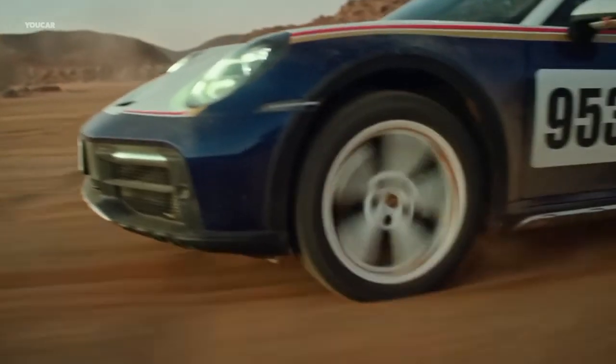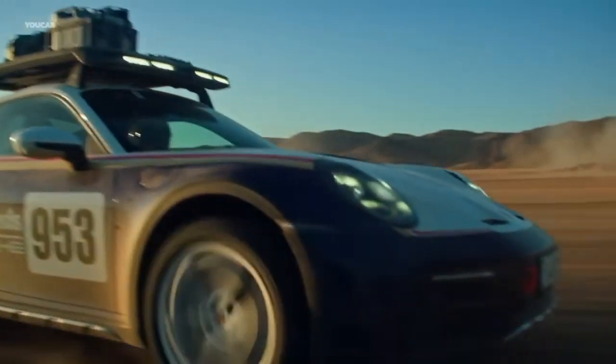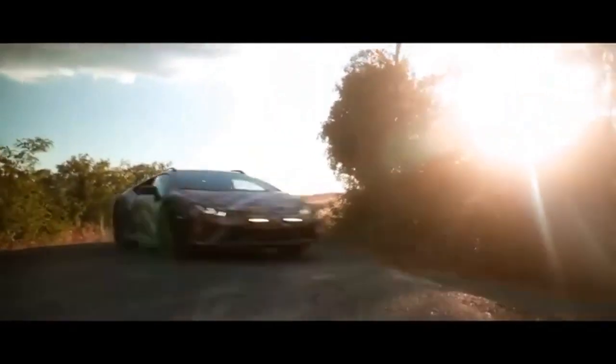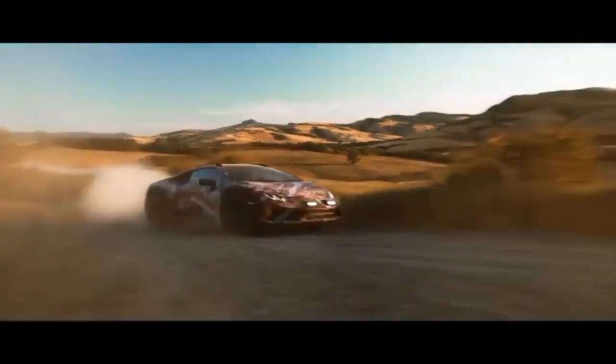And now, coming over to the upgrades, which one has more upgrades? Is it the 911 Dakar or the Huracan Sterrato? Well, Lamborghinis are capable off-roaders. They don't need much to be done to them in order to go off-roading. Although they need upgrades, they don't need much of it or need to be reworked all over again.